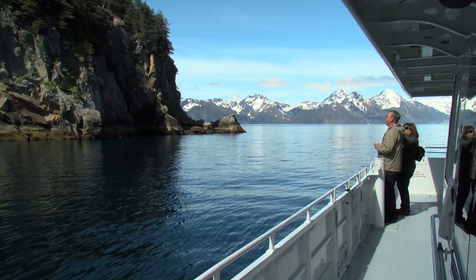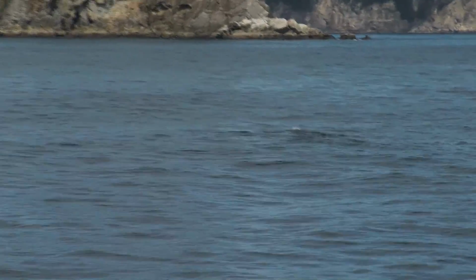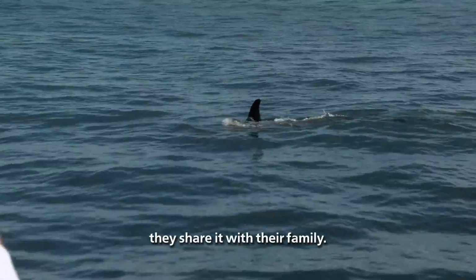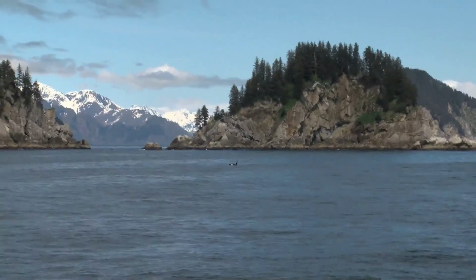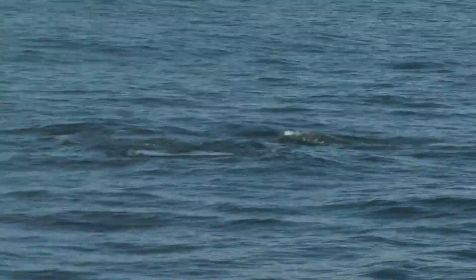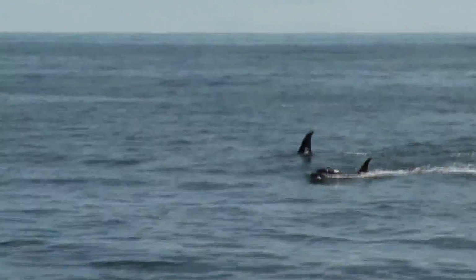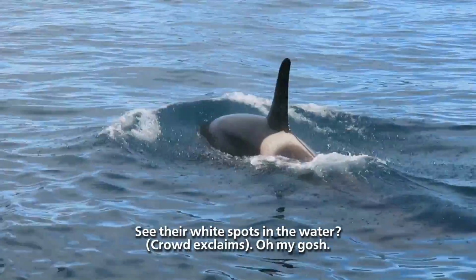Best guess is that they were enjoying feeding time, maybe with salmon as the main course. They do share their food. If the mom or the older brother kills something, they'll share it with their family. Now, I've been on a few whale watching trips before, but I've never seen the ocean come this alive. Of course, spotting a whale can often be hit or miss, but the markings of the orca make it just a little bit easier. See their white spots in the water.